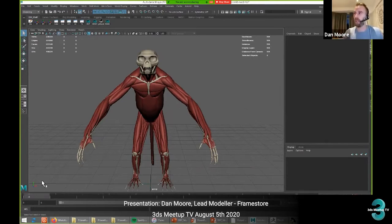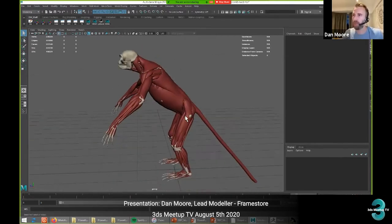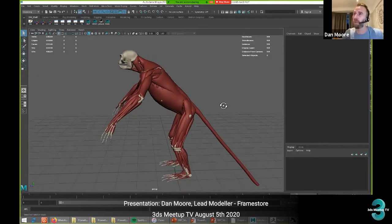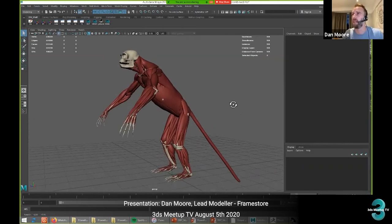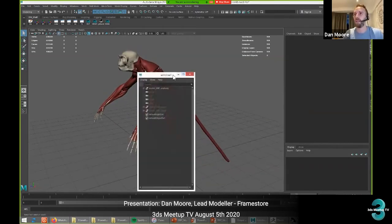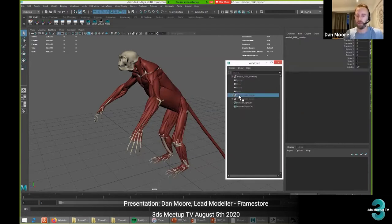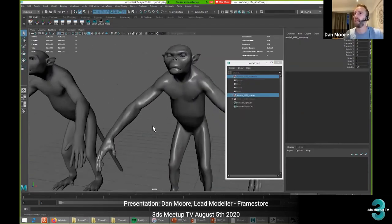And then on top of that, we add the skin over the top. Once this is in a good place, we're pretty confident that our deformations are going to work and the volumes are going to be preserved. So after that, we start to build our main character.